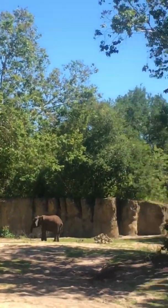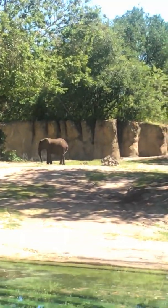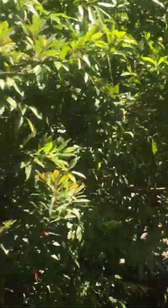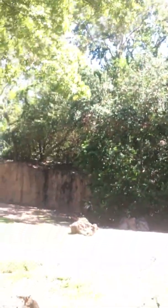Likes to wander off on his own, have little adventures by himself, but he always makes his way back to the herd. He's not quite old enough to be on his own just yet. As I mentioned, he weighs right around 5,000 pounds, but that's not even half grown for a male. Male elephants will typically weigh more than 12,000 pounds. That's almost twice the size of the girls. The girls will typically weigh between 6,000 and 8,000 pounds.